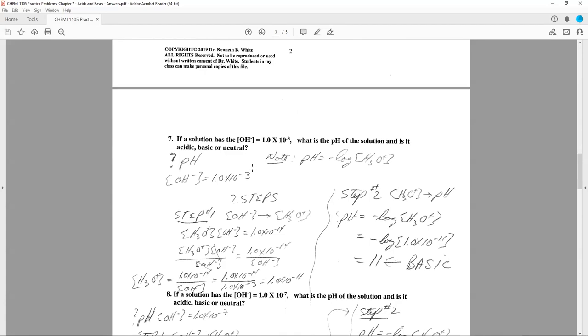All right, let's look at number 7. If the hydroxide ion concentration is 1.0 times 10 to the minus 3, what is the pH of the solution? Is it acidic, basic, or neutral? We're trying to find pH, but we're not given the hydronium concentration. The pH is minus the log of the hydronium concentration. Uh-oh, we only have the hydroxide, OH minus concentration, 1.0 times 10 to the minus 3. What do we do?